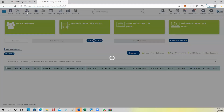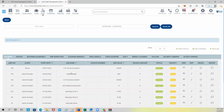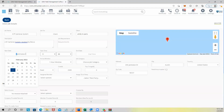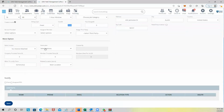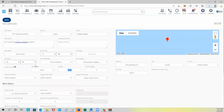It created a customer in real time. It's already created the customer. It's already created the job automatically. Becca, there is a job now. Now I just need to assign it to someone, but everything is already filled out with the package description of what they ordered, with the date, with the time. Everything is already done with the price fixed. I just need to assign someone to it and I'm done. And payment is already getting done automatically. Everything is getting done. When the job is done, you're going to get a survey.